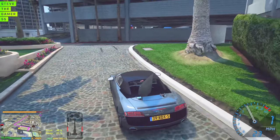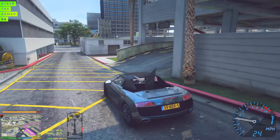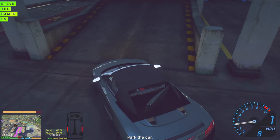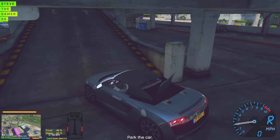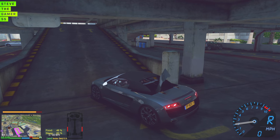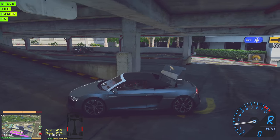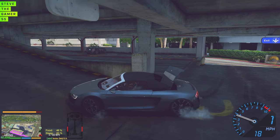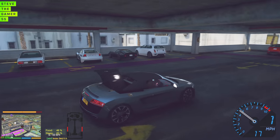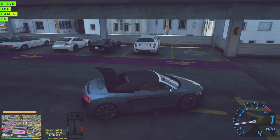I messed up his R8, guys. Oh, I didn't mean to. All right. Can we put it back? It don't even go back all the way. Oh, shoot. I got some explanation to do. Oh, shoot.